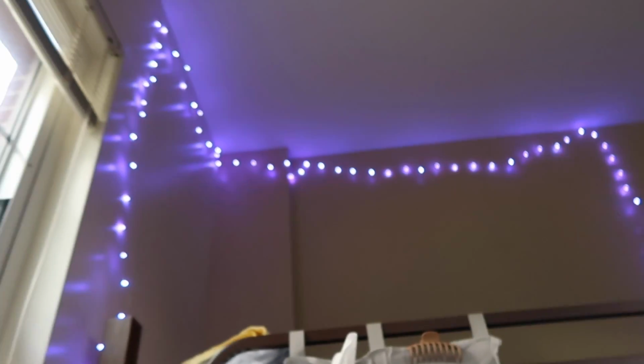So before we get started, I want to show you my fairy lights. They're very cute. Look. Oh, I could put them right there. Okay. I don't know if you guys saw them. Maybe they were in frame, but whatever. So let's get started with opening the boxes.